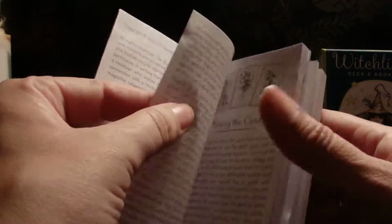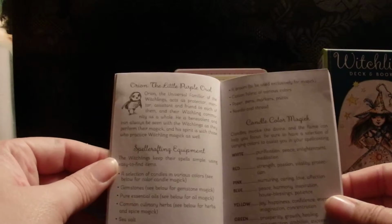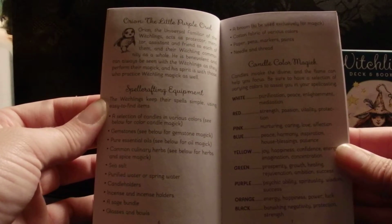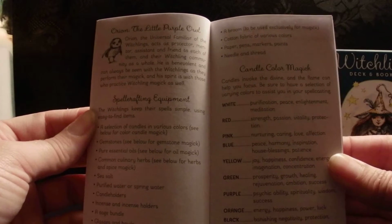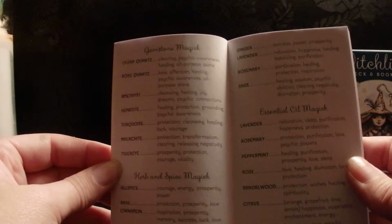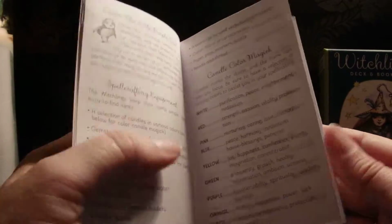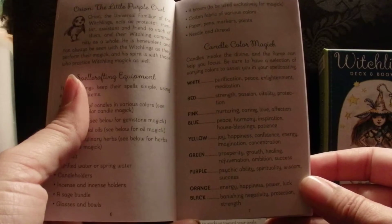When you open up the spell book, on pages 6 through about 8 or 9, Paulina Cassidy has a little chapter about the equipment you would need to perform the spells in this book. And it's got candle color magic, so it'll tell you a handful of colored candles that you should have on hand. It'll tell you some gemstones that you should have on hand. It'll give you some herbs and spices to have on hand, and lastly, some essential oils. Most of these gemstones, essential oils, herbs, colored candles, you can purchase at a drugstore or a Walmart, or you can go to Amazon and pick them up for really inexpensive.